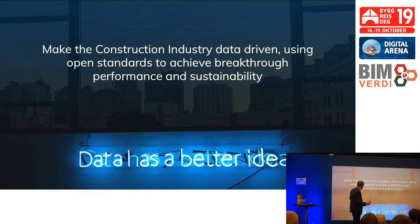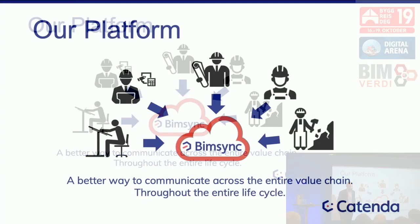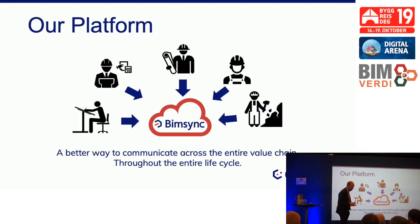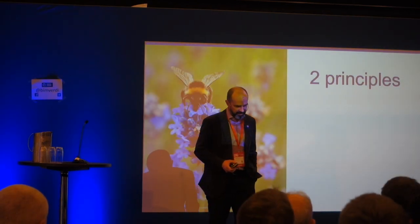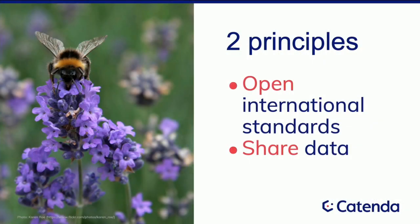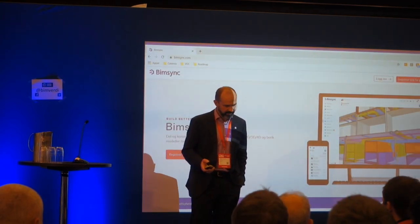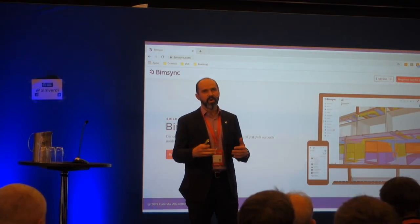So here at Catenda, we have a goal of making the construction industry data-driven, and through that, achieving fantastic performance for our customers and sustainability. Our platform is basically a cloud platform which brings together anybody who's interested in the project and can run useful workflows throughout the whole of the building's life cycle. We have two principles: we use open international standards whenever we communicate and design our software, and we share the data that's in the software. All you need to get into these workflows is a device with a browser, a mobile telephone, a computer, or for example, a tablet.